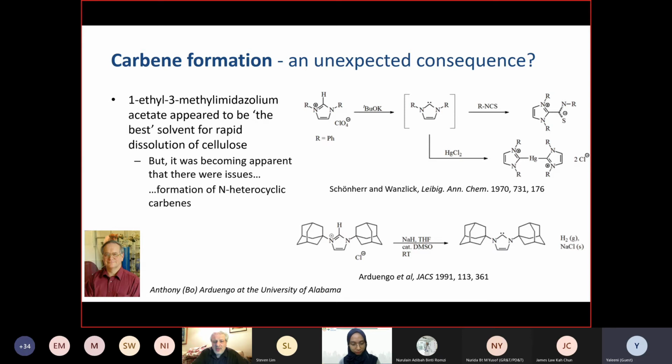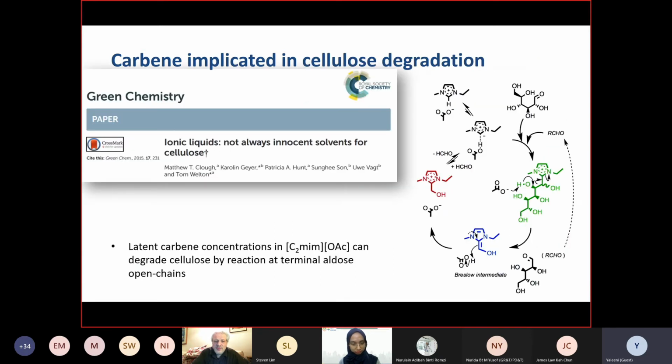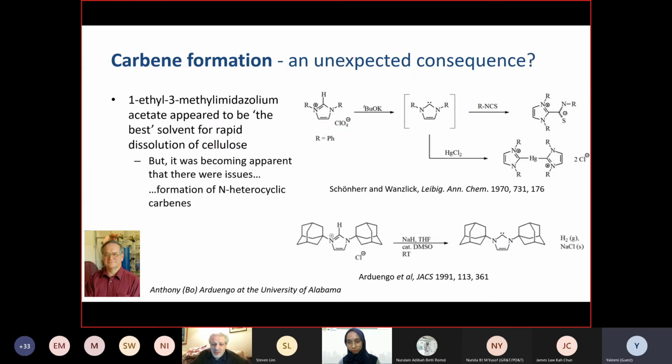And why I say this is an unexpected consequence that we should have known is that Anthony Arduengo, who was on the previous slide, I guess this is changing on its own, was actually at the other end of the corridor from us at the University of Alabama while we were doing the work. And he had worked at DuPont in developing the classic work on these carbenes.